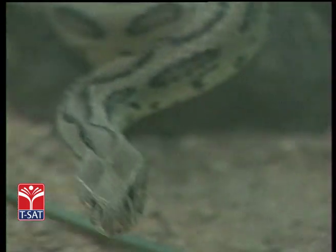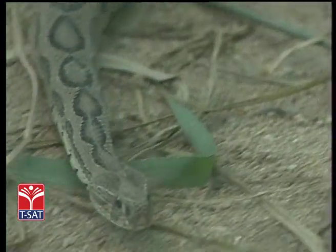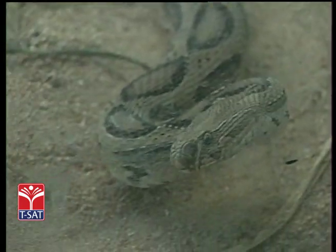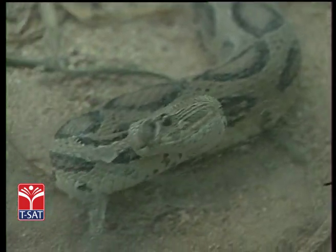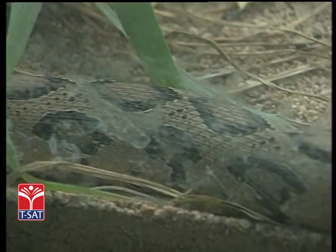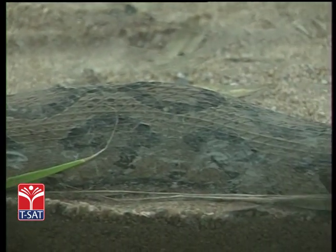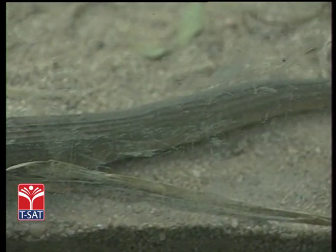Dorsal surface is pale brown, while ventral surface is yellowish white. Three rows of elliptical patches of dark brown or black color are present on the dorsal surface. Scales on the head are small, keeled, and arranged in an imbricate fashion. Dorsal scales on the trunk are keeled and belly is covered with belly plates which extend along the entire width of the belly. Loreal pit between the nasal opening and eye is absent. Tail is small and subcaudals are divided.